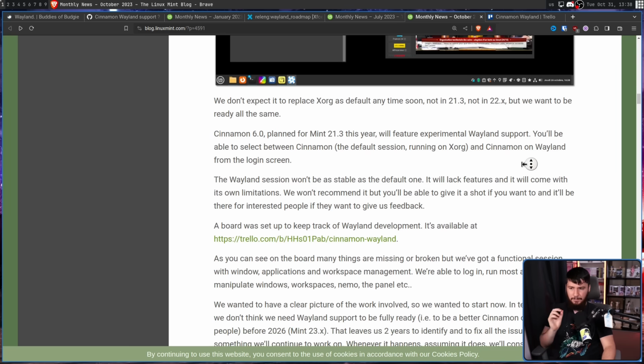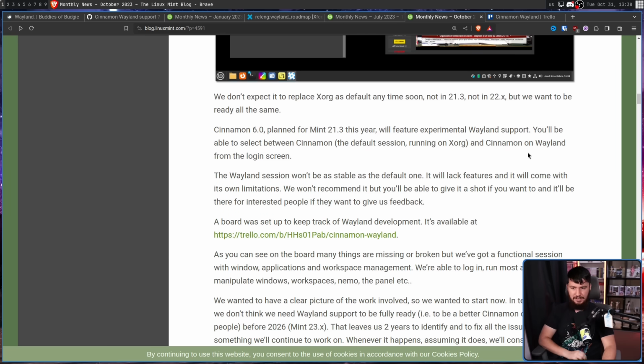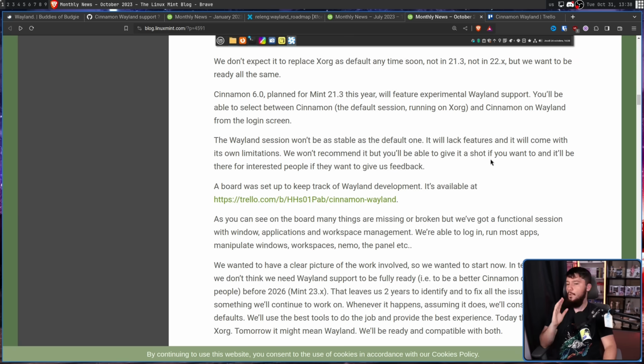Cinnamon 6.0 planned for Mint 21.3 this year will feature experimental Wayland support. You'll be able to select between Cinnamon, the default session running on Xorg, and Cinnamon on Wayland from the login prompt. The Wayland session won't be as stable as the default one. It will lack features, and it will come with its own limitations. We won't recommend it, but you'll be able to give it a shot if you want to, and it'll be there for interested people if they want to give us feedback.